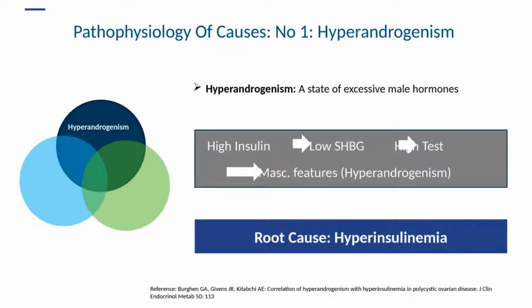So if insulin goes high from high blood sugar levels, sex hormone binding globulin goes low, and its job is to bind up testosterone. So you get really high levels of free floating testosterone. If you look at a blood test, you'll see testosterone, but you'll also see free testosterone. That's testosterone that's not bound up in the body where it should be. A certain amount of testosterone is normal in the female body. High amounts of testosterone will typically result in hyperandrogenism.